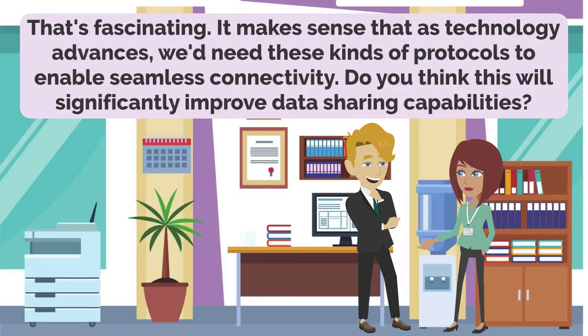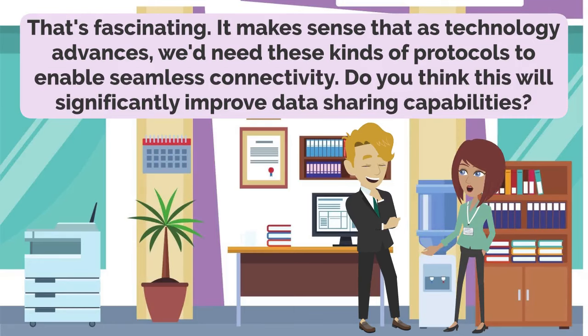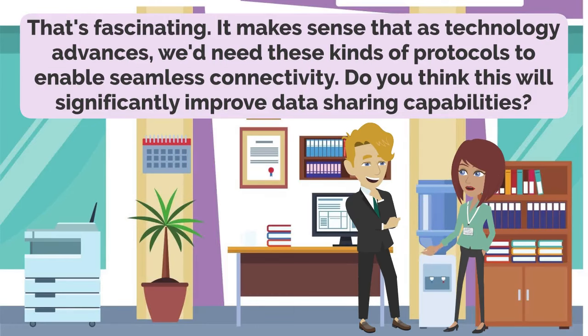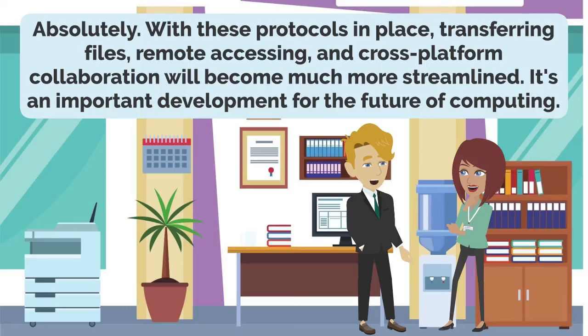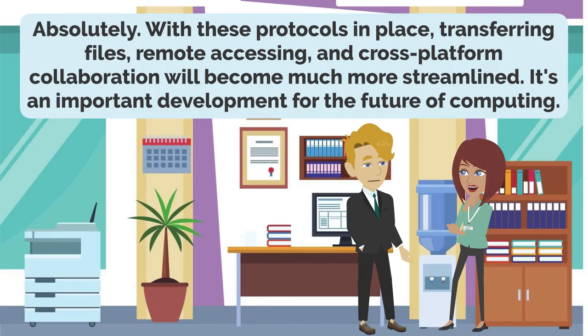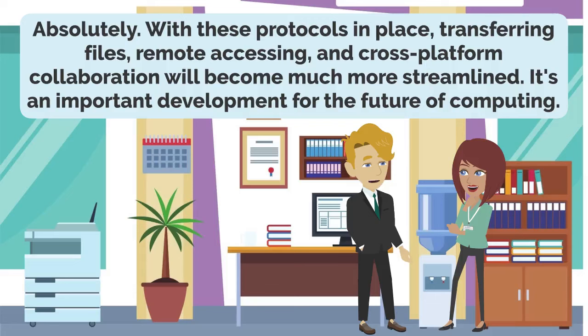That's fascinating. It makes sense that as technology advances, we'd need these kinds of protocols to enable seamless connectivity. Do you think this will significantly improve data sharing capabilities? Absolutely. With these protocols in place, transferring files, remote accessing, and cross platform collaboration will become much more streamlined. It's an important development for the future of computing.